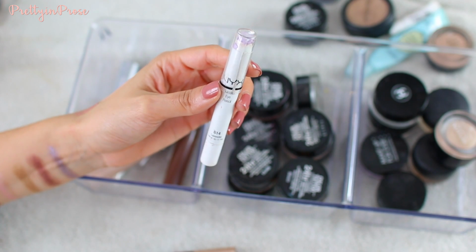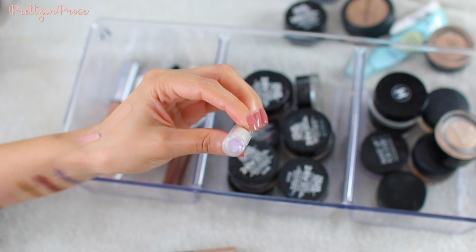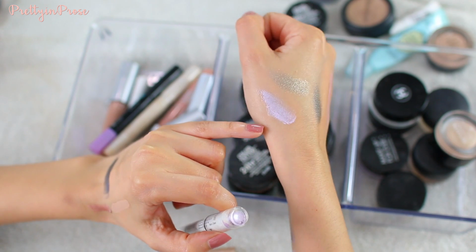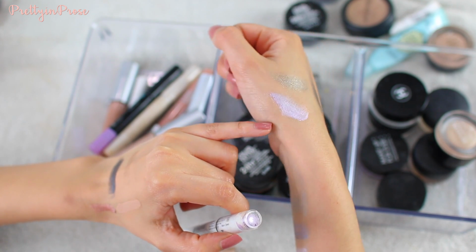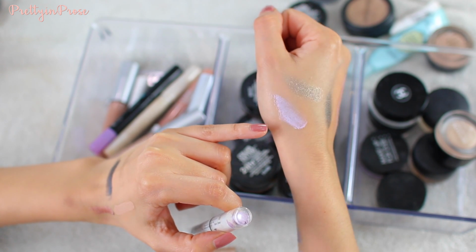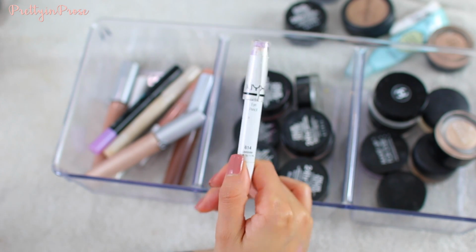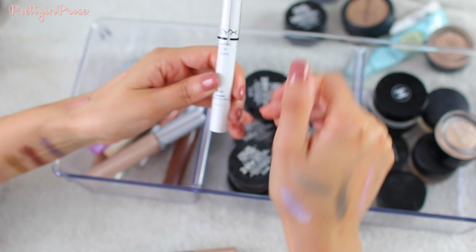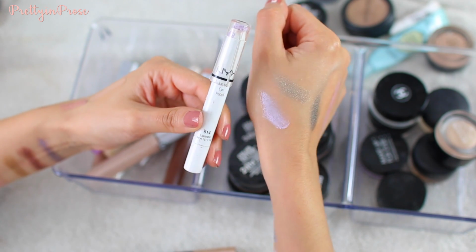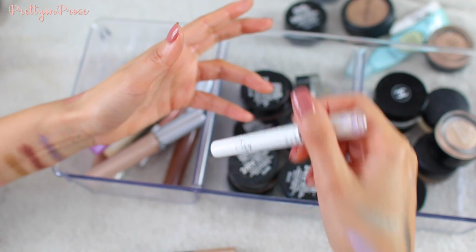I have a NYX Jumbo Eye Pencil in 614 Lavender. As you can see, it actually got super smashed because the cap kind of cracked. There is a little swatch of the color. It's a really beautiful light toned purple color. I really only use this as a base because I find that these jumbo pencils smudge a lot on me or crease a lot on me, so I can't ever use this just as a pure lid color, unfortunately, but I do want to hold on to it purely to act as a base for other lavender shadows.